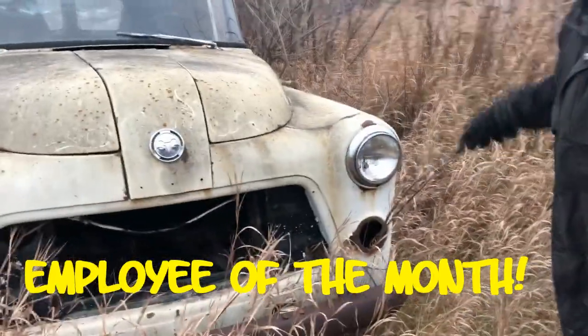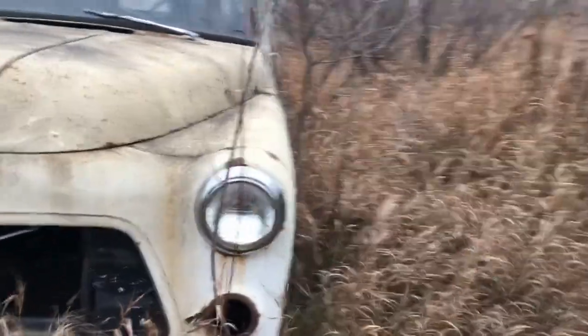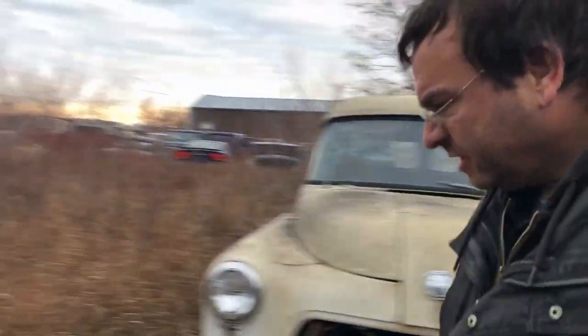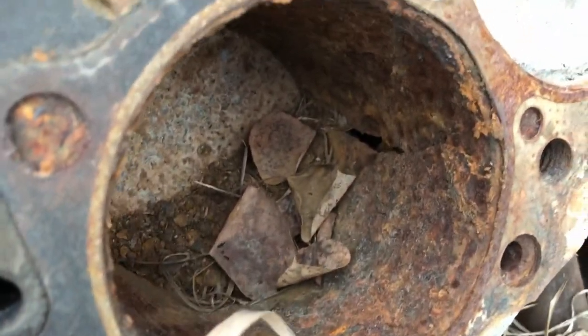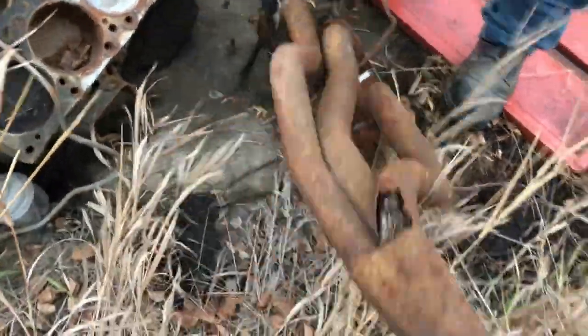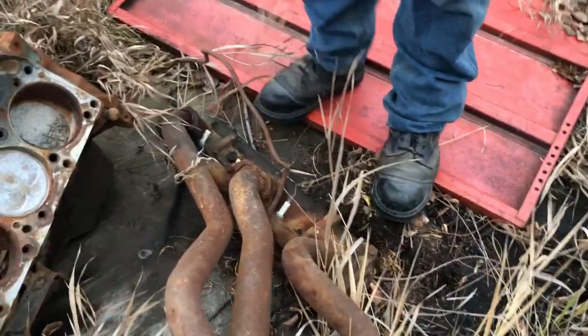Well, it's definitely been sitting here a while. Weeds are going through it. Yeah, it's got mags all the way around. Oh yeah, and here's another gem. A 455 Pontiac. There's a big hole in the piston. Yeah, the cylinder wall. I don't know where you can see the hole. There's one right here. Oh yeah. There's the head with the header. That one's toasted.